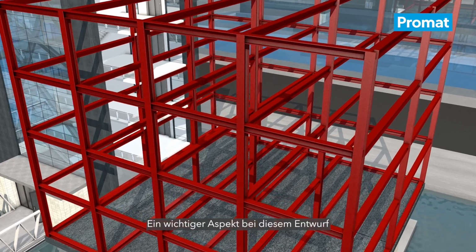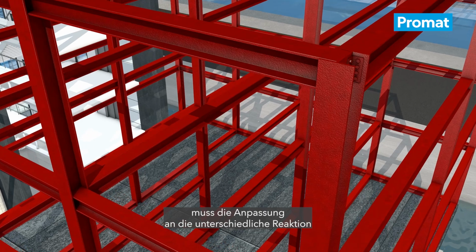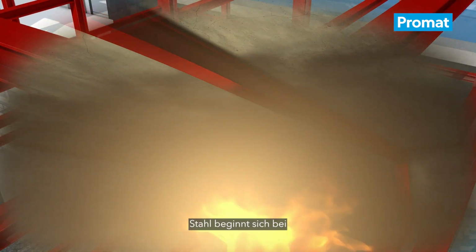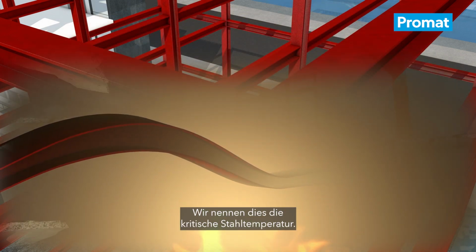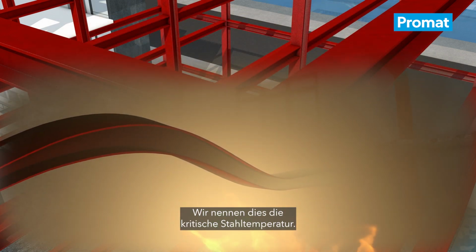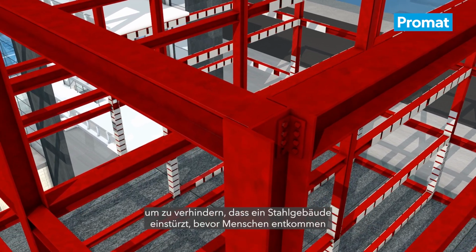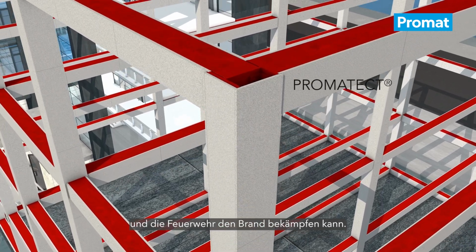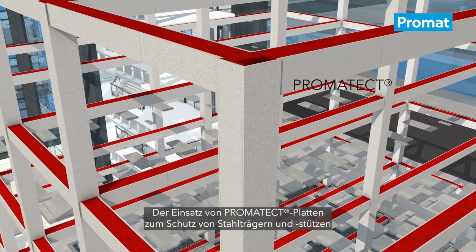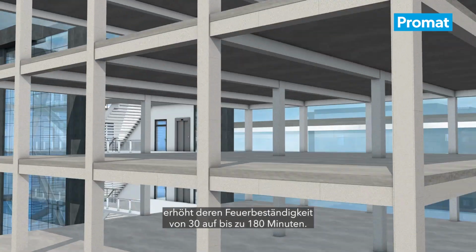An important consideration in this design must be adapting to the different way materials react when exposed to fire. Steel starts to deform and lose its structural strength at about 550 degrees Celsius. We call this the critical steel temperature. This means that protection is needed to prevent a steel building from collapsing before people can escape and the fire services can tackle the fire. Using Promat boards to protect steel beams and columns increases their fire resistance.